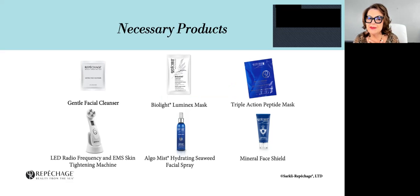So the necessary products for the Peel and Peptide Glow would be a gentle cleanser, BioLite Luminous mask, triple action peptide mask, LED radio frequency with EMS skin tightening machine, Algo Mist, and mineral face shield.